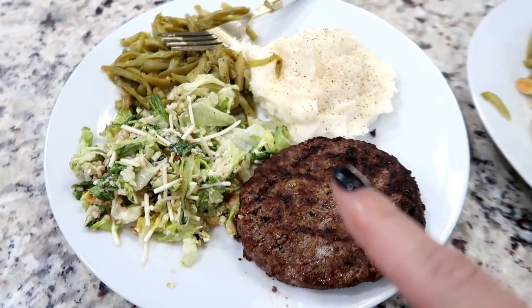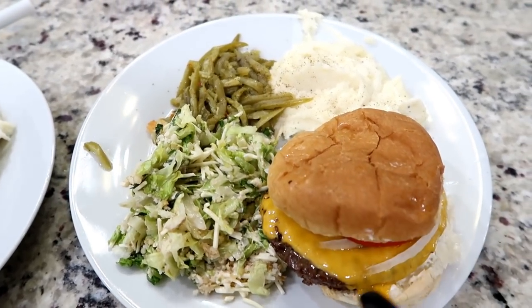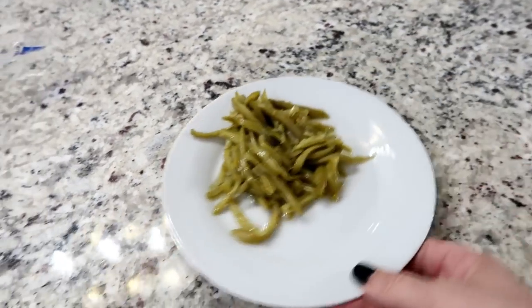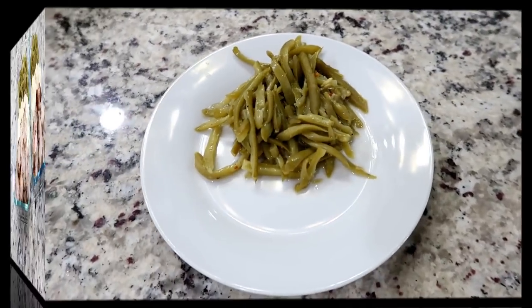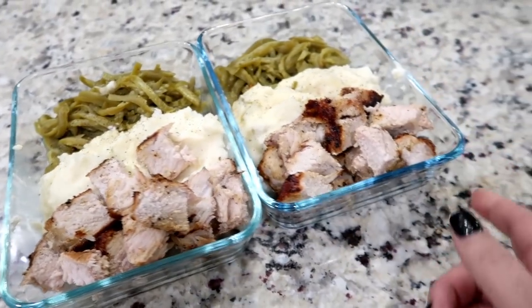Okay, so this is what my dinner looks like, and then Chase made his into an actual burger, so he has a little hodgepodge dinner. And then Savannah is gonna have green beans and the pork chops when they're done, but they're bigger, so they're not ready yet. Okay, so these are gonna be the meals we put up for Chase to take to lunch this week.